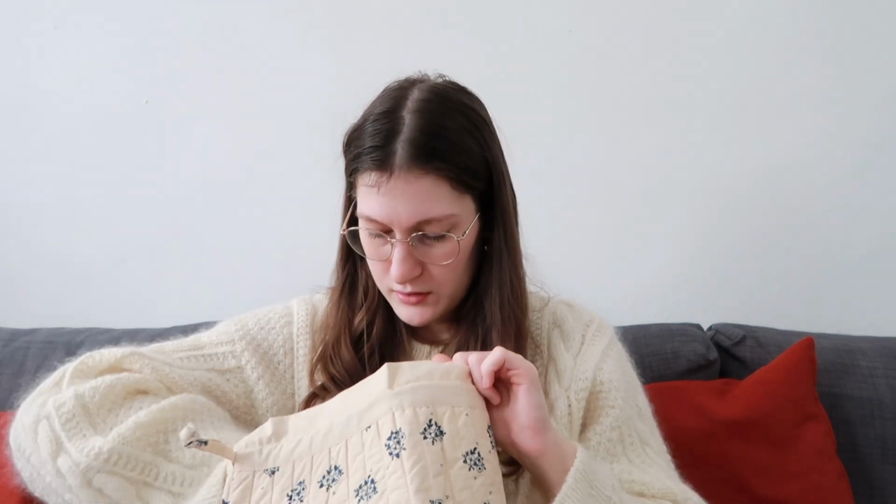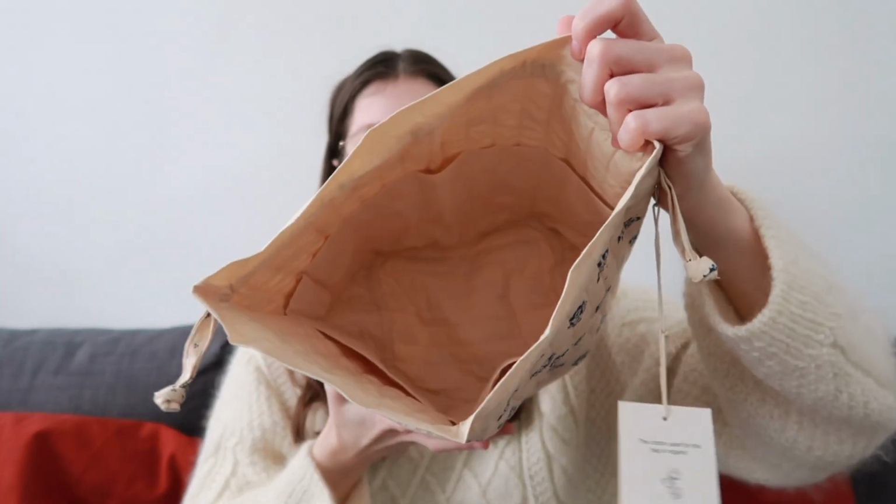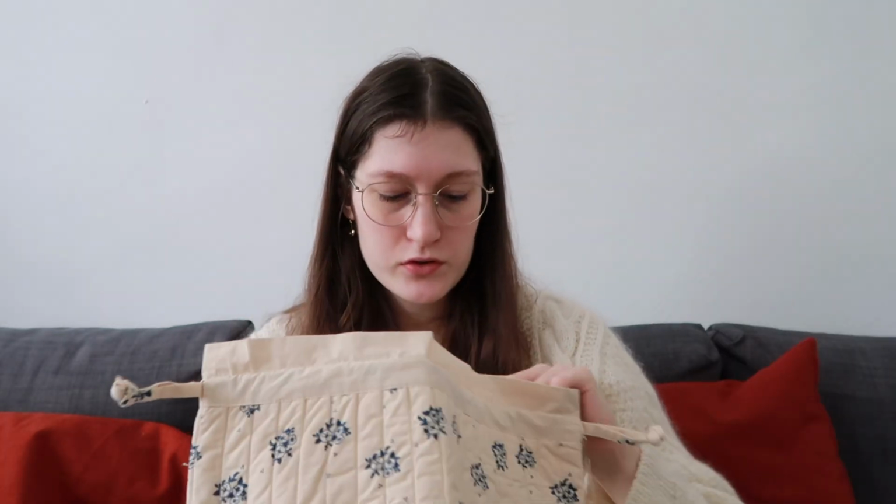You do have some compartments in it as well. This is what it looks like from the inside. I'm not too fussed about those because I never use these things. I've made the project bags that I have so far, I've made them all, and I do have some compartments in some of them, but I really don't use them. I feel like they're a bit useless, but I know some other people really like them, so it's just a bonus to have them.